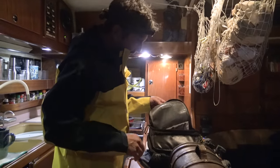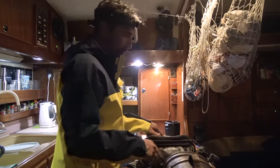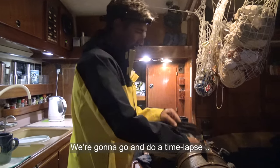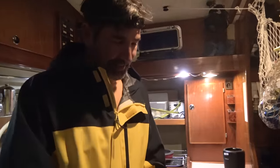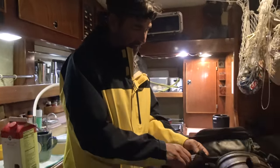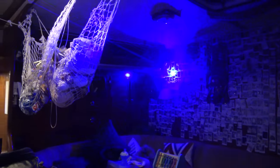Got my rum, got my coat, got my speaker, got my music, tripod, camera, pirate box. We're gonna go ahead and do a time lapse. I think the thing I'm most excited about though is this. I charged up my underwater laser. Whoa! Isn't that crazy? That's so bright.